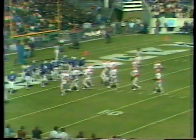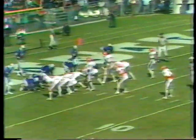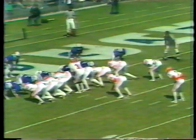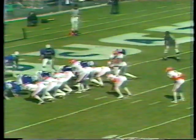9 minutes, 33 seconds remaining in the second quarter. Kentucky leading 3-0. Clemson, fourth down and goal. As you see, about two-thirds of a yard to go. Austin again. I don't believe he made it. No, he did not. First down, Kentucky.